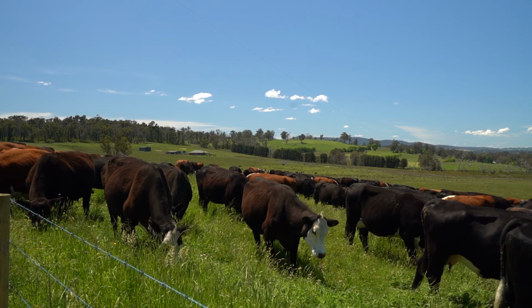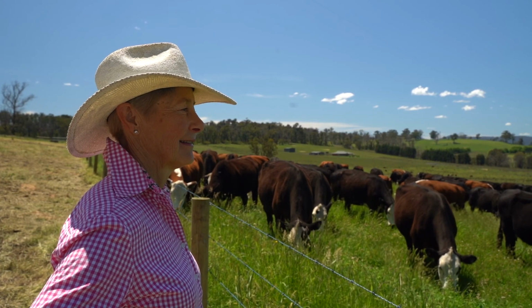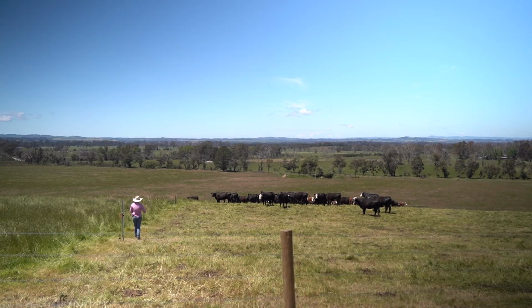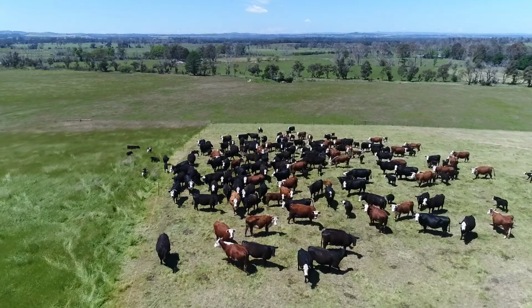Our cattle go in there and they're so happy. They're eating less, but they're really content. It takes them way longer to get through the paddock. But it's really easy for me to say, oh yeah, I know it's better.